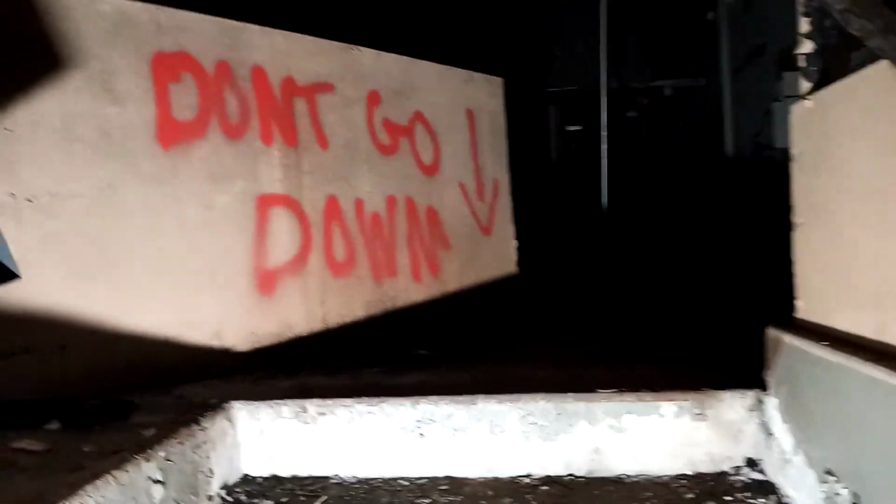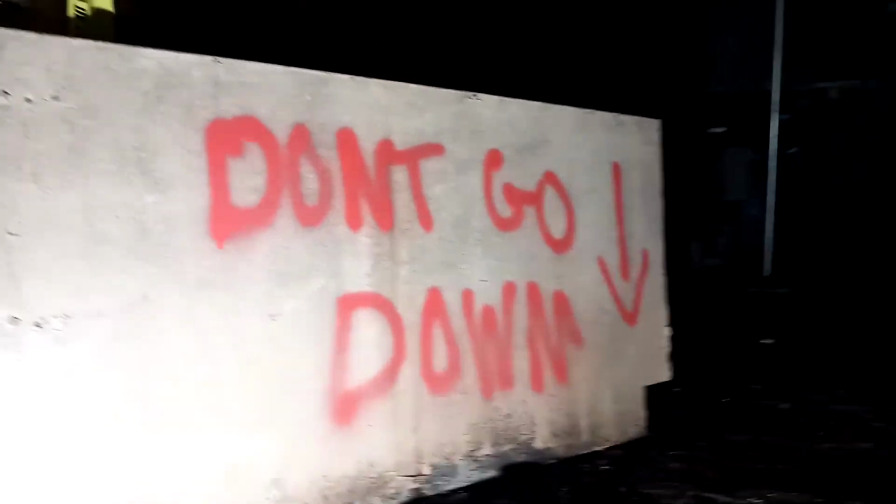Walking through water, you end up leaving footprints. So if there's somebody looking for you, don't go down. Too late. If there is somebody that's looking for you, they can follow your footprints. Oh, a bunch of clever, not so clever graffiti.